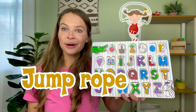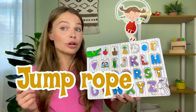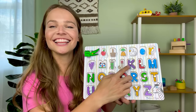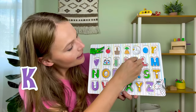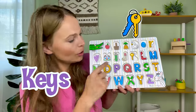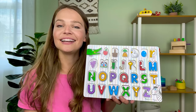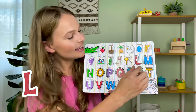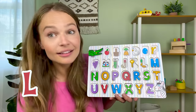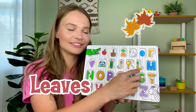Jump rope. It's fun to jump on jump rope. Fast, fast, fast. Jump, jump, jump. Let's see what's under the letter K. Keys. With the keys, you can open up your home. Let's see what's under the letter L. Leaves. Leaves fall down in the fall.